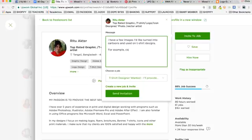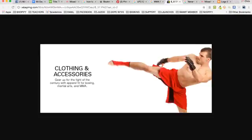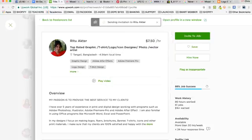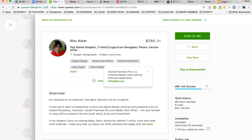For example, could you turn this image into a cartoon type image easily? And then I'll link over to this image. I'll go and view that image, and there's that image right there. I'll just grab a direct link to it, put it like that, and then I'll send it. So I've invited her to the job and gave her an example image to turn into a cartoon. And that's what you do.